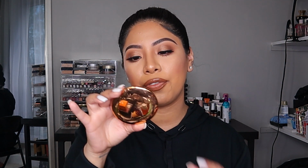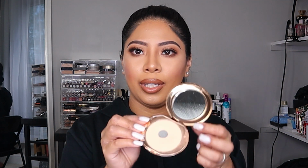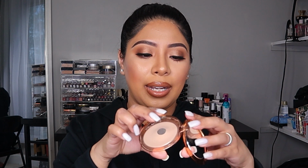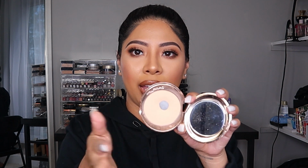The next one is going to be the Charlotte Tilbury Airbrush Flawless Finish Powder. And you can see I broke this thing. I think I dropped it, but I broke it and I hit pan on this product. I love this to set my under eye, and I also like it to touch up. I get oily around my nose, so I do like this one.